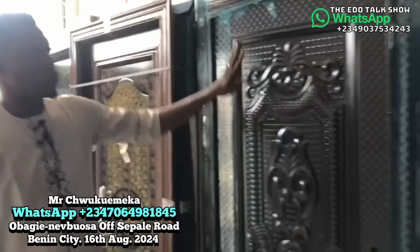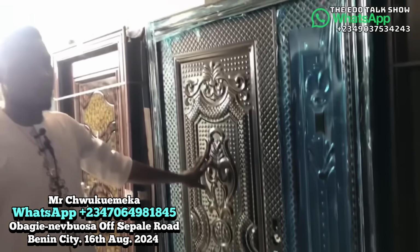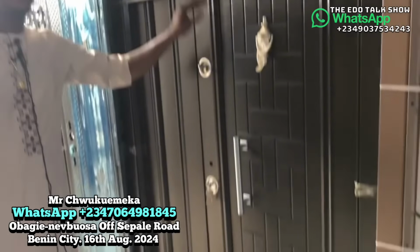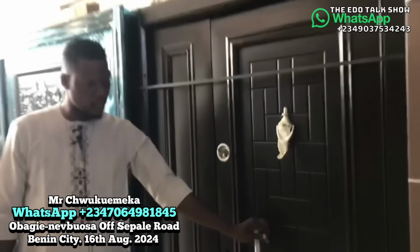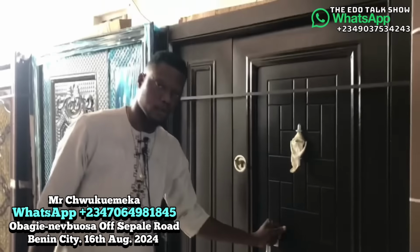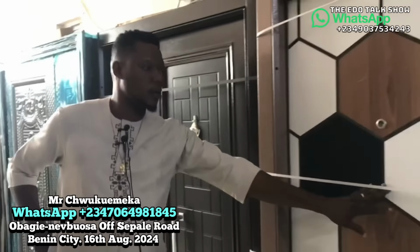Then this one is also a copper door, which is 380,000. We have this one too. It's a normal Turkish door. We all know about this door. It's a very standard and unique door on its own. This one now goes for 270,000.